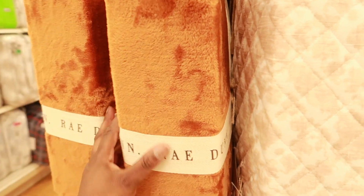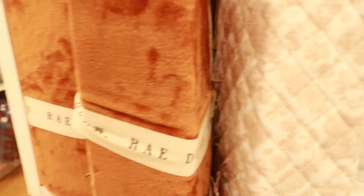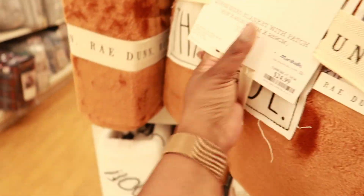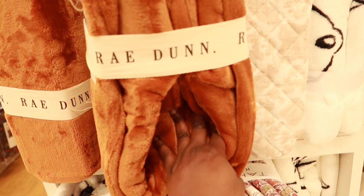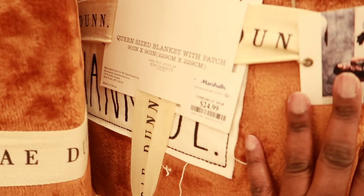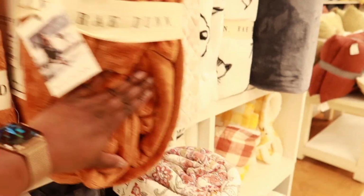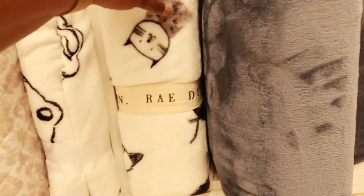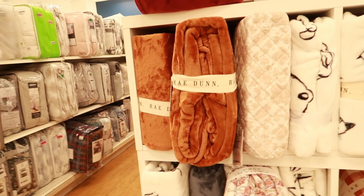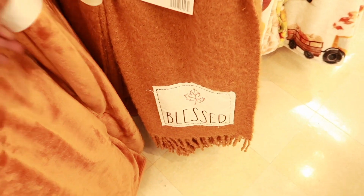This is pretty. This rust colored blanket. What does it say? Oh, it says thankful. And it has a pumpkin on it, I think. It's covered up, y'all. Can't get to it. But you know the price of these. $24.99. Pretty colorful fall. And then this one here, I think it says cat person. Cute. It's the only one I see that's in the accessory down, y'all. I don't know, that looks like it might itch. It's a pretty color though.